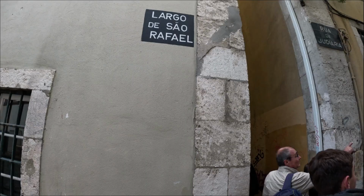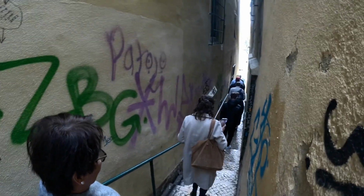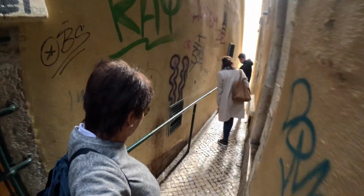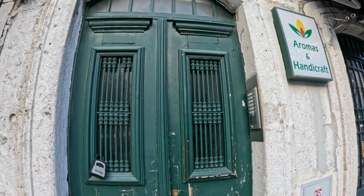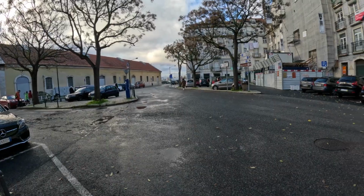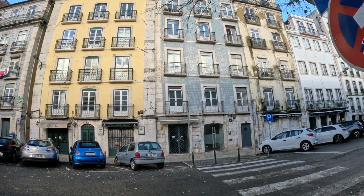Now look at this passageway where people are going. Since there are 2 street signs, there must be 2 streets. The one where everybody is going must be a street. And it looks like only one person can pass through at a time. And this passageway takes us out of this neighborhood and out onto the main street. Now we're going to board our bus and go to a different destination.